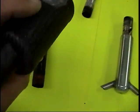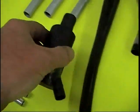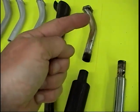And again, this little guy, which we haven't even had on a plane yet, the part of this test is to see if it's going to melt. Now, as you get the muffler closer and closer to the engine, there's a point at which this becomes unreliable because the temperature gets hotter and hotter the closer you get into that exhaust.